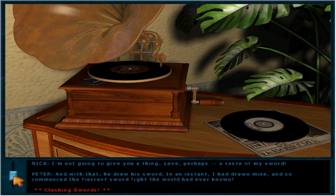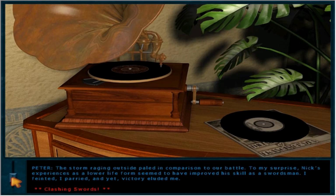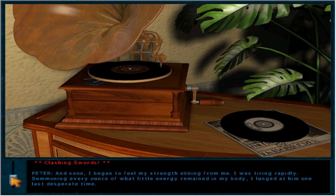In an instant, I had drawn mine, and so commenced the fiercest sword fight the world had ever known. The storm raging outside paled in comparison to our battle. To my surprise, Nick's experiences as a lower life form seemed to have improved his skill as a swordsman. I feinted, I parried, and yet victory eluded me. And soon I began to feel my strength ebbing from me. I was tiring rapidly, summoning every ounce of what little energy remained in my body. I lunged at him one last desperate time.